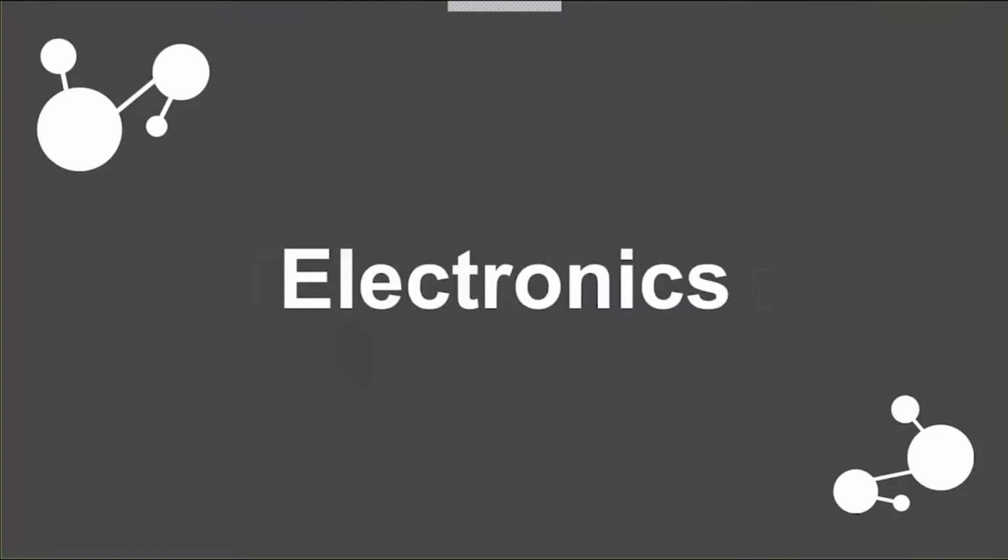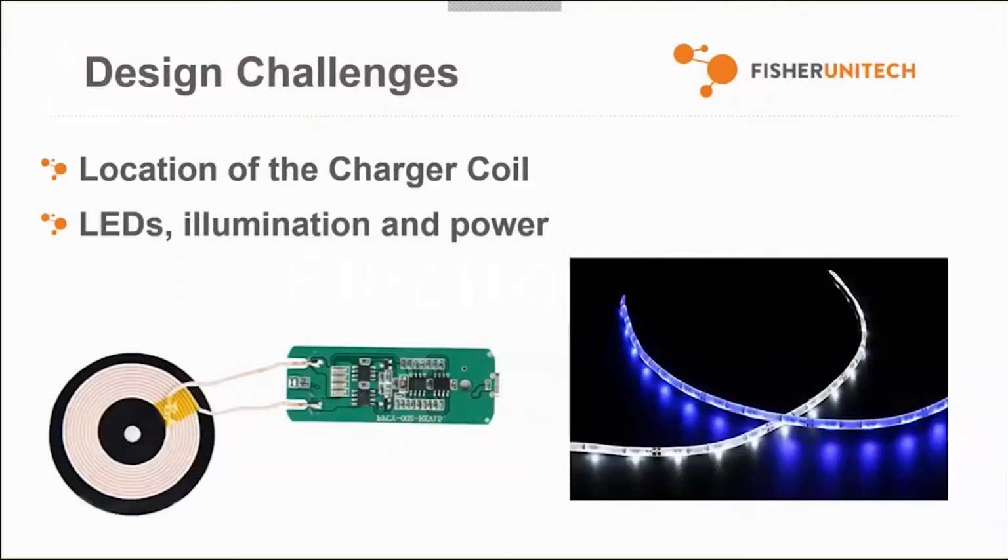Let's again start off with the electronics as it applies to both designs. Some of the design challenges here for the charging coil specifically was just the location. The charging coil, depending on the location, will affect our efficiency. And then we also wanted to take into account how we would illuminate the LEDs and how we would actually power them as well.